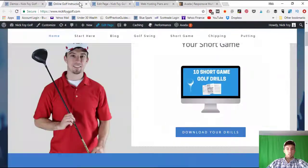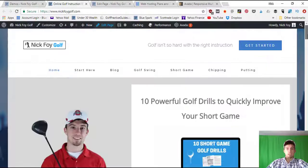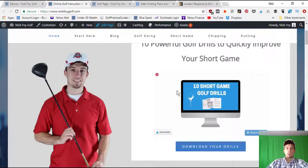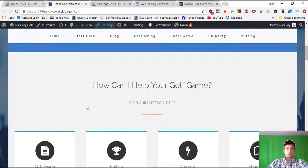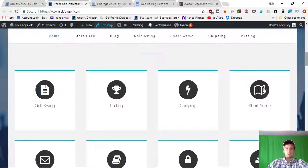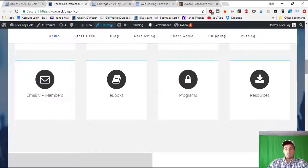What it does is it kind of splits your web page up into sections. So this is container number one right here that's got this background. Container number two is this blue background, this button right here. Container number three is this gray section, how can I help your golf game, that's got these different menu tabs here they can click on if they want to learn different parts of their golf game.